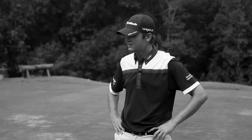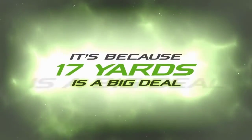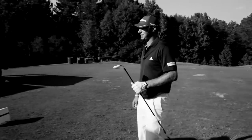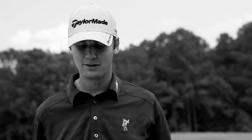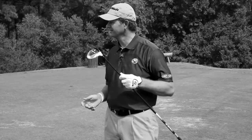That was long. That's insane. What? That's ridiculous. 274 off the deck, 3-wood. Tough to believe, but I have to. 330 with a 3-wood. It's pretty damn good, though. That's awesome. That is crazy. I mean, I've never hit a 3-wood 300 yards in my life. What are the driving numbers? Is this thing legal?